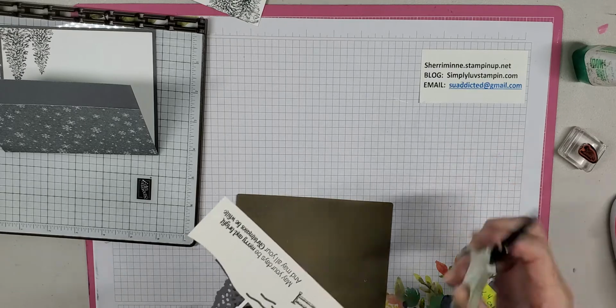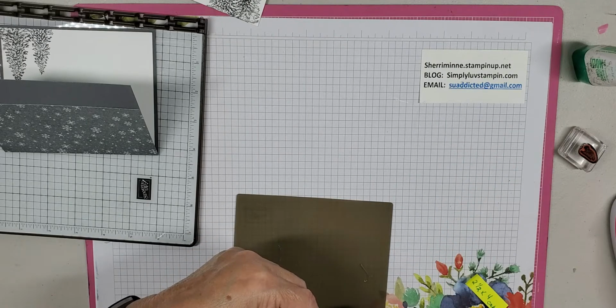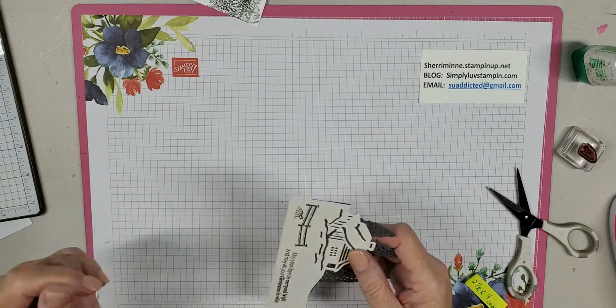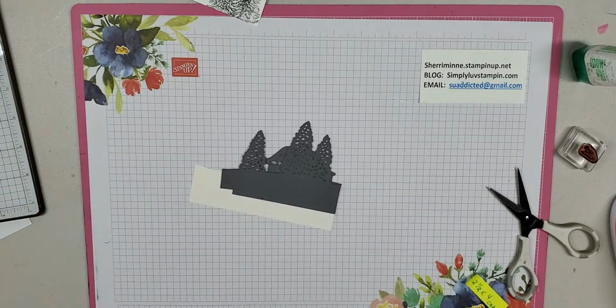Okay, I really got ahead of myself because I was going to stick this down without putting the dimensionals on it. That is not what we want to do. All right, so then we're going to take this piece. Let me make sure I'm doing everything on here that I need to.